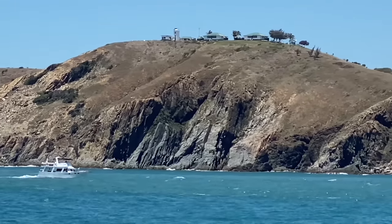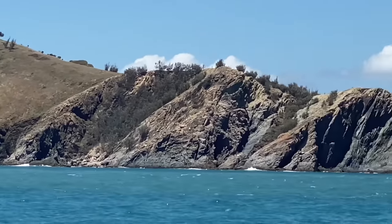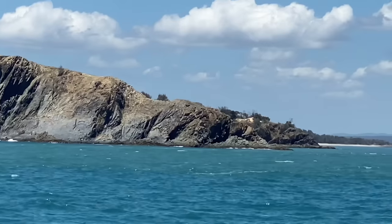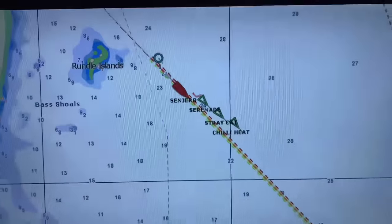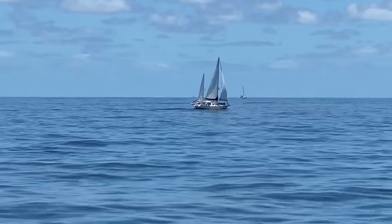This is Cape Capricorn. Around the corner here is a lovely anchorage called Yellow Patch. You can't quite see it. And right up to the right there is the entrance to the Fitzroy River, which takes you all the way up into Rockhampton.